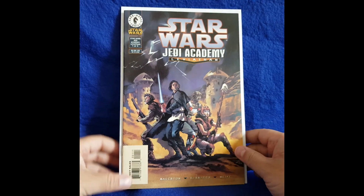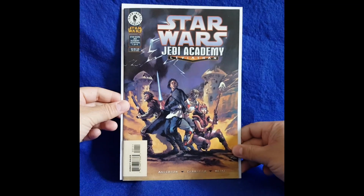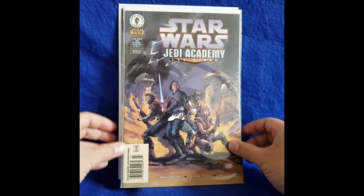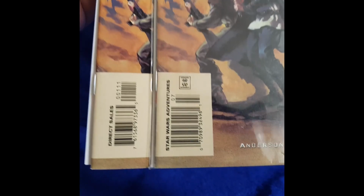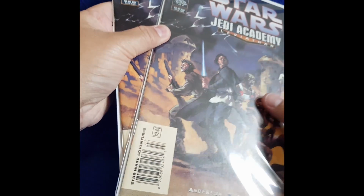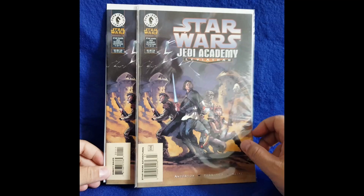Now this is the standard copy version, but there's also the much coveted newsstand variant, which is this one. As you can see, the barcode on the newsstand says Star Wars Adventures, so that's the one I would go for if you can afford it or find it.